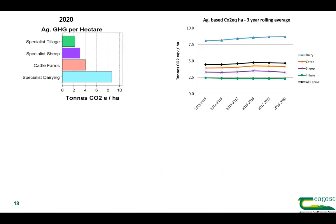On a per hectare basis, the gap isn't as large because, as I showed on one of the first slides, dairy have larger farm sizes. So they're about double what cattle farms are in terms of per hectare emissions, 4 times that of tillage farms. And again, that trend is consistent through time.